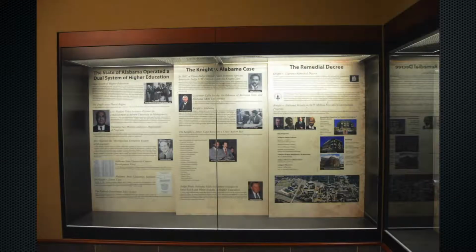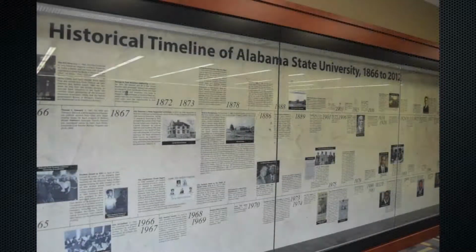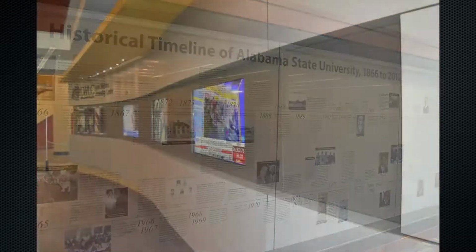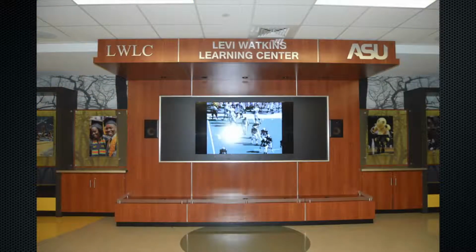Located throughout the first floor of the Levi Watkins Learning Center are 500 square feet of museum-style and interactive displays, along with a 30-foot-long ASU timeline and two multimedia exhibits, one located at the entrance of the library and another located inside the iCafe.